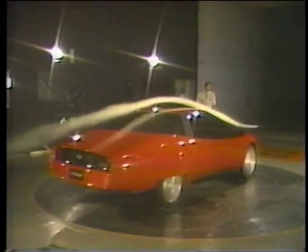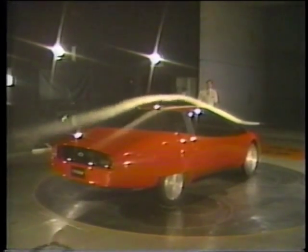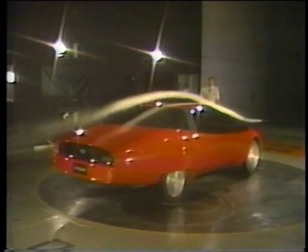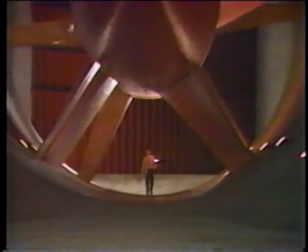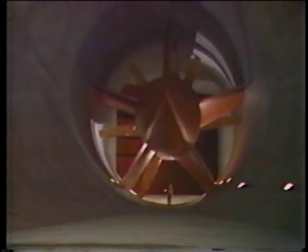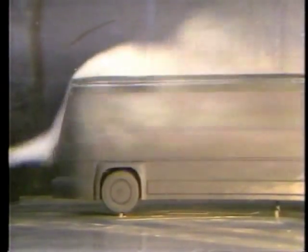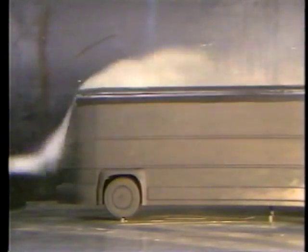Research engineers use wind tunnels to recreate the airflow over a car's body. Instead of the car moving, it's the air that moves. At this GM wind tunnel research lab, large wooden blades force air across the vehicle surfaces at air speeds up to 150 miles per hour. Smoke is used in the airstream so that engineers can see how the air moves around the vehicle's body contour.